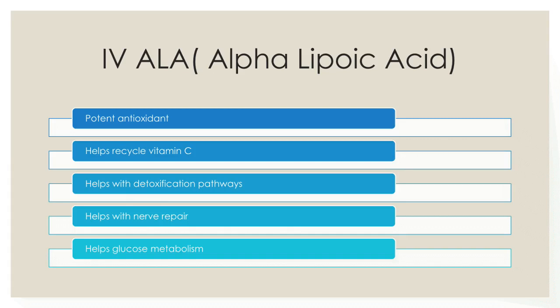We give this a lot to people with nerve pain. By the way, it's also been shown in multiple studies to stabilize glucose metabolism, right? So it decreases insulin resistance, helps diabetics get their sugars under control, and therefore it can actually help with weight loss. So again, you could see how many different uses one molecule can have. And so again, very commonly used after many other IVs as a complement.